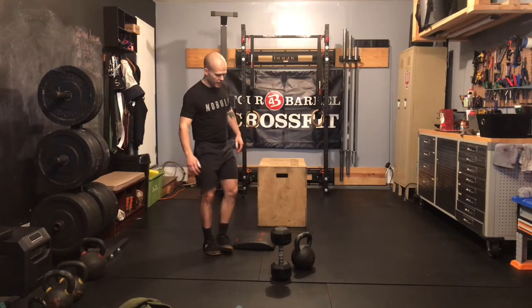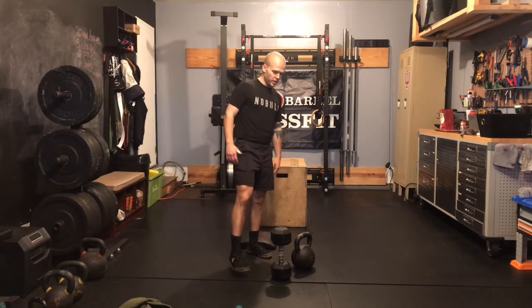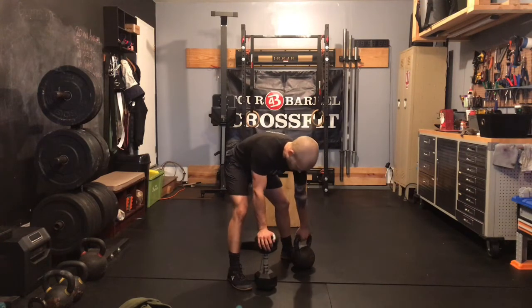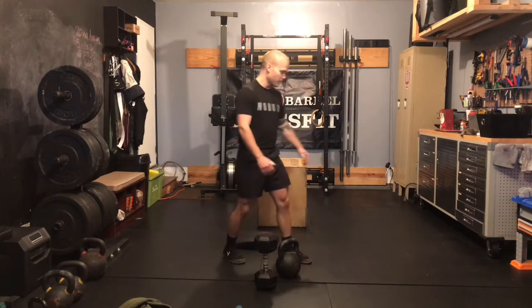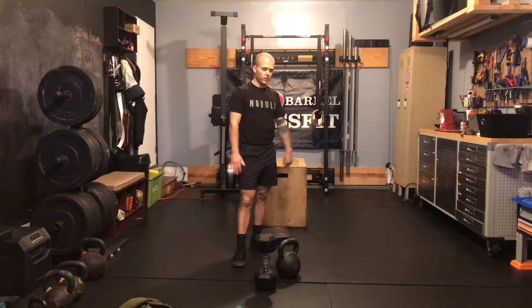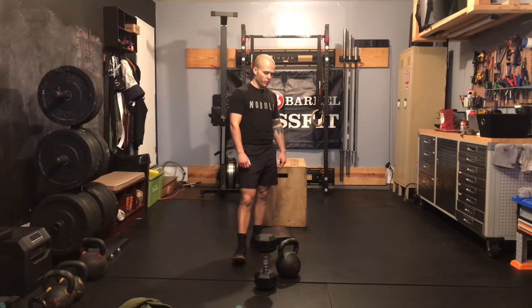Movement number one today, 30 seconds of Russian swings. This can be done with a dumbbell or kettlebell. I want you to pick a load that will keep you from having to set the kettlebell or dumbbell down more than once during that 30 seconds. So you shouldn't need to break that 30 seconds more than once.